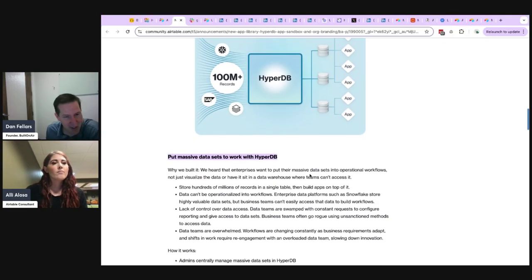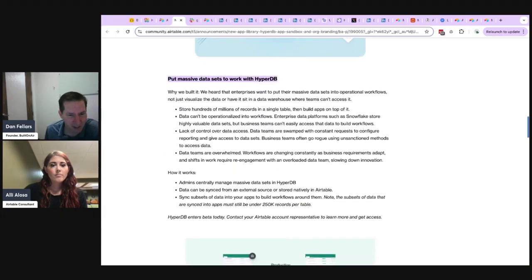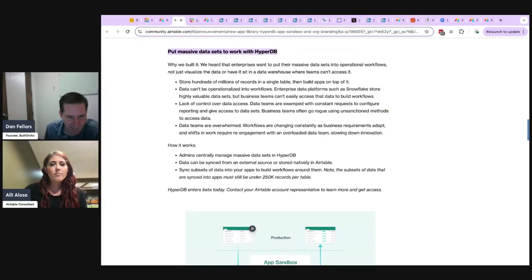I believe for now it's only one way, so it doesn't have yet the ability to write back to the HyperDB directly through the interface. And so, yeah, 250,000 is the limit that you can sync back in.